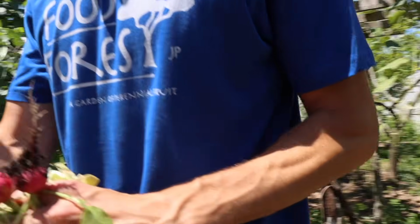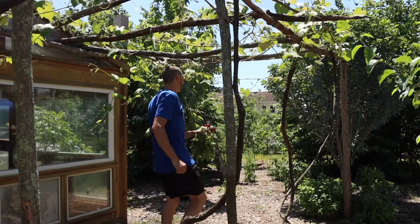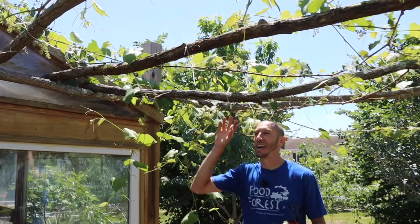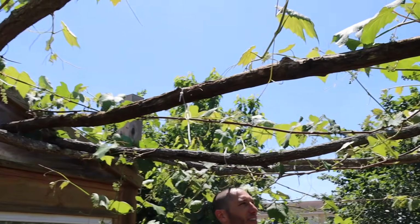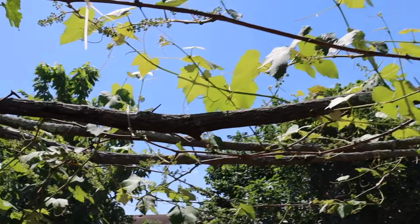Let me show you the grapes behind us over here too. And there's raspberries and more stuff to show, but I'm just gonna start with these grapes over here. Look at this. This is one of my favorite sections, walking through here when the grapes are hanging down, bumping your head in the grapes and stuff. These are the Niagaras over here, the greens, and the Catawbas are behind me.